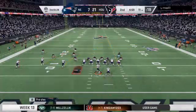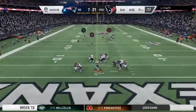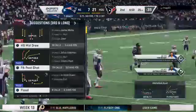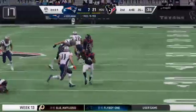Throwing now is Brady. Slant route caught by Edelman, and he's able to get up here to the 26. It'll be a pickup of 15, and that'll lead to third down.